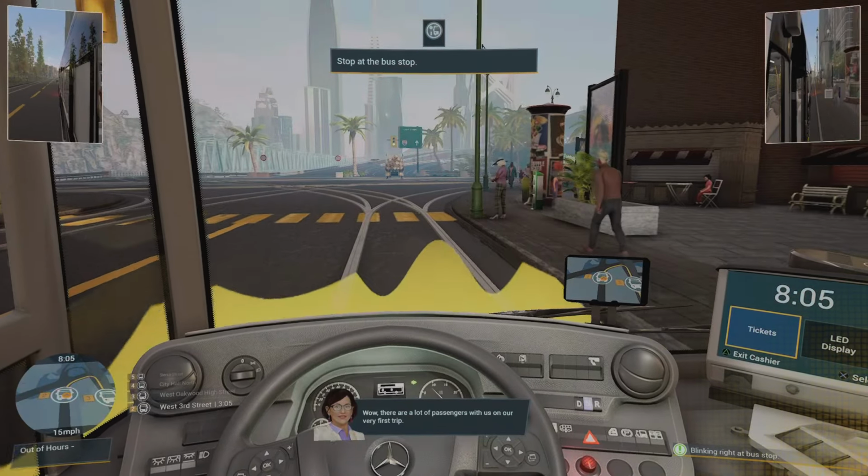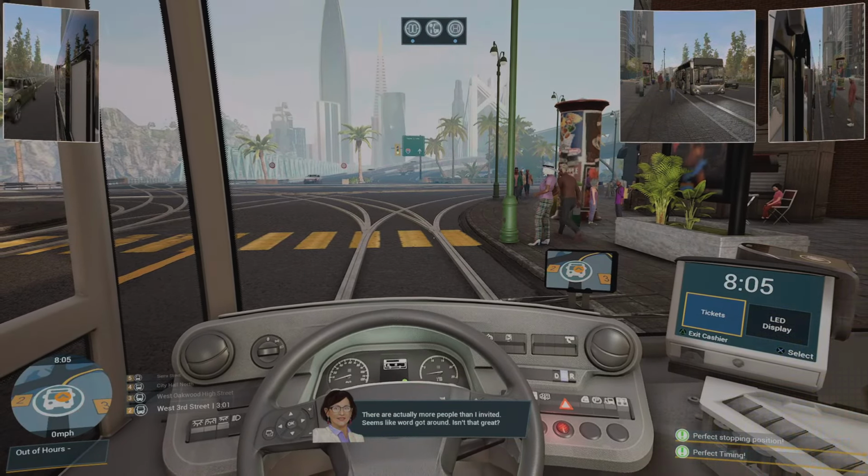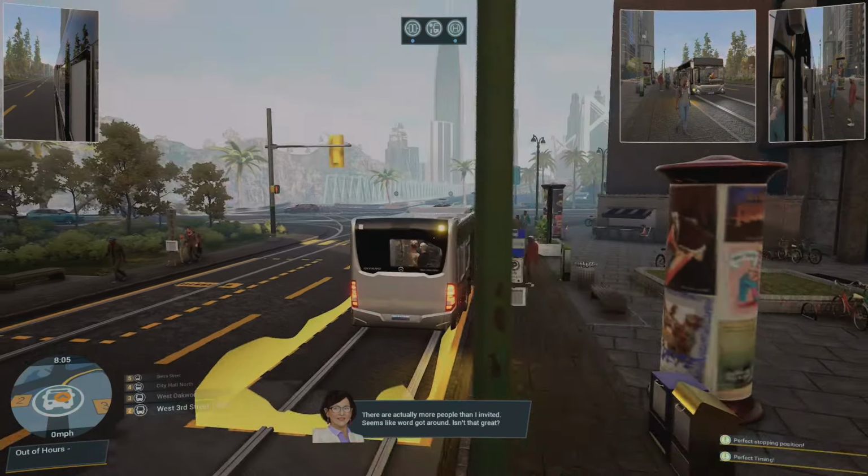There are a lot of passengers with us on our very first trip. There are actually more people than I invited. Seems like word got around. Isn't that great?